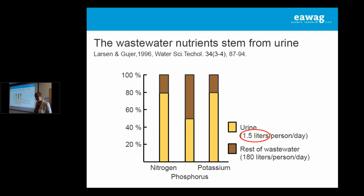Why is urine so important for the urban water cycle and wastewater treatment? Well, to most of you sitting here in this room, I guess that this picture is not really a revelation. Most of the nutrients in wastewater come from urine, 80% of the nitrogen, about 50% of the phosphorus, depending on how much phosphorus you have in detergents. But I can tell you that when we showed this picture the first time in '95 at an international conference in Singapore, it was a revelation, but most people, of course, found that just a little funny.